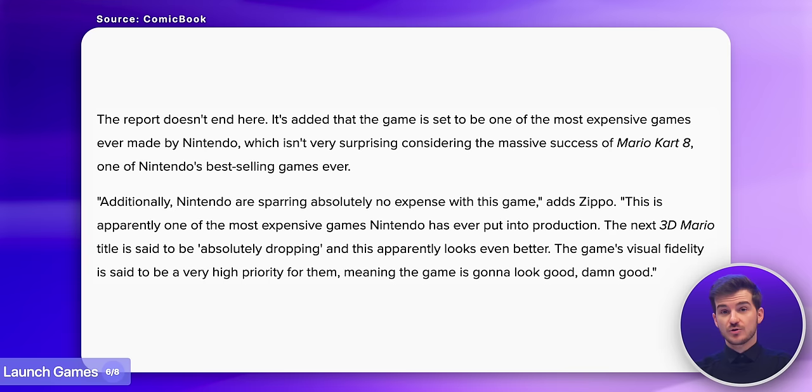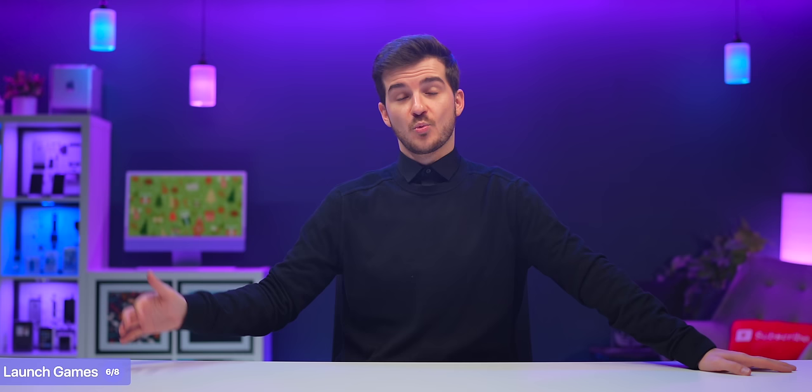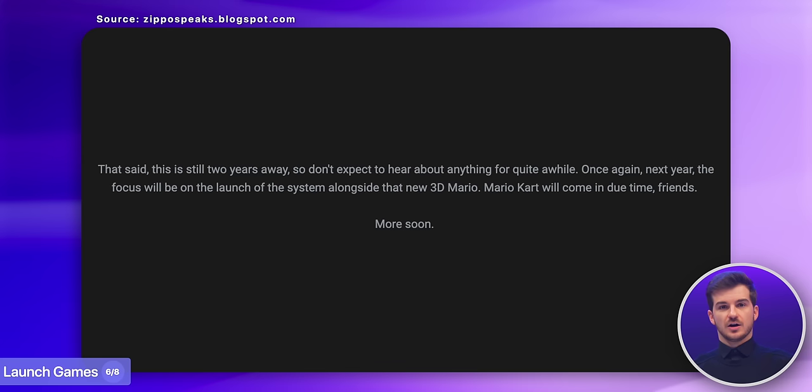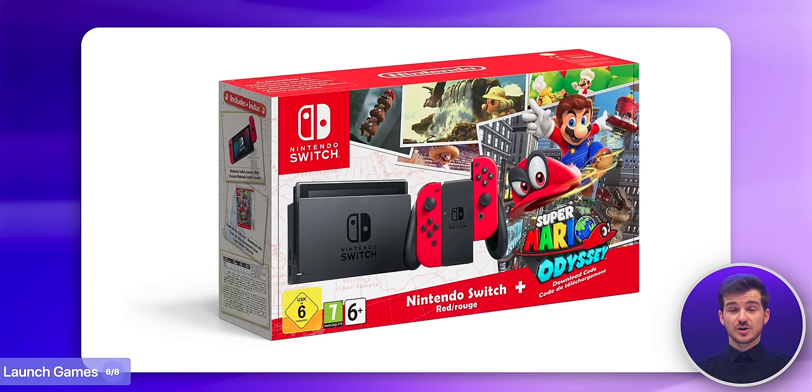The second game is set to be a brand new 3D Mario, with a massive focus on graphics. This is apparently Nintendo's highest priority, which tells me that the performance improvements will indeed be significant. According to Zippo, this 3D Mario game will launch alongside the new Switch, which is what they did back in 2017 with the launch of the original Switch and Super Mario Odyssey.